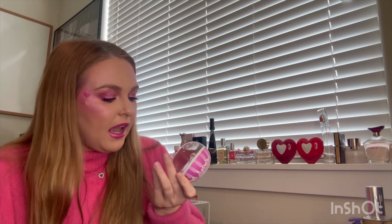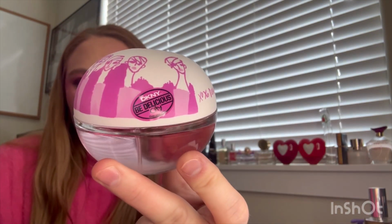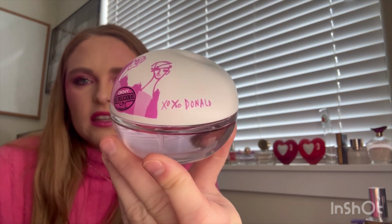Okay, next let's do this one. This is DKNY Be Delicious Chelsea Girl. So this is what it looks like. This is from their City collection. So I have this one and a blue one. This one's Chelsea. And this one has a very, I don't want to say sharp rose, but you smell it and you know it's rose. You don't say, oh, that's a very floral perfume. You're like, oh, that perfume smells like roses. That's definitely what this is.